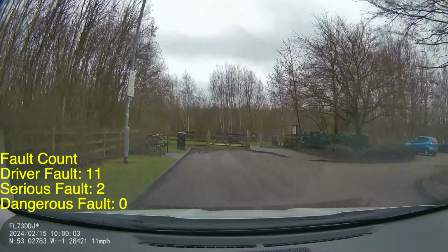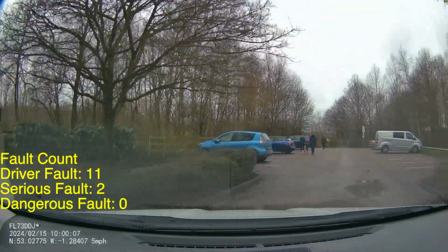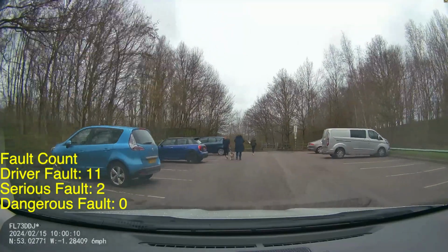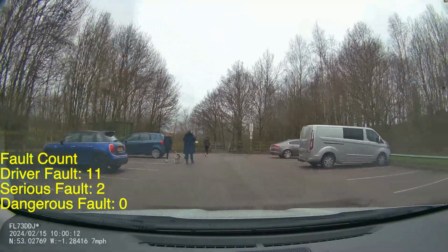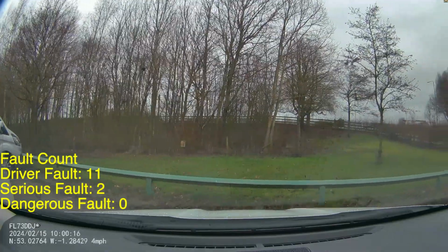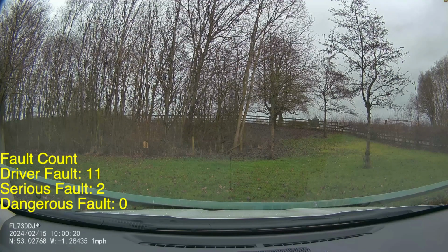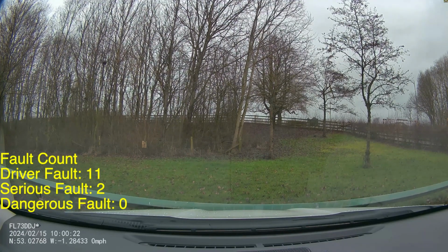Now, I've asked my learner to do a forward bay park, and the trick to this is don't think about the lines too much, just drive up to the end of the space. So in this case, where the fence is, line the car up with the fence, and that'll give you the best chance of getting the car in. Once you're in, check your sides to make sure your back wheels are in the line too. You can even crack the door and have a look at the line, make sure you're happy with it.